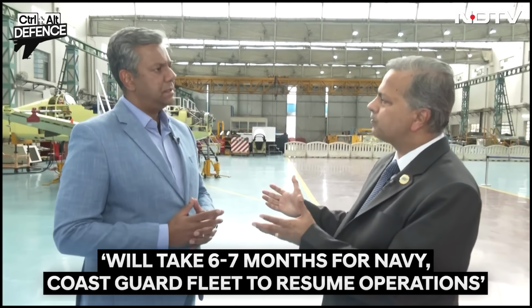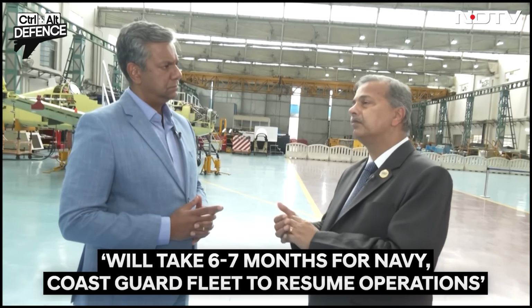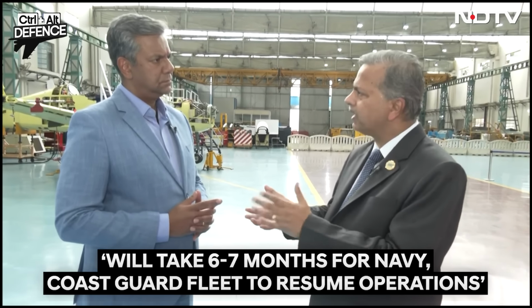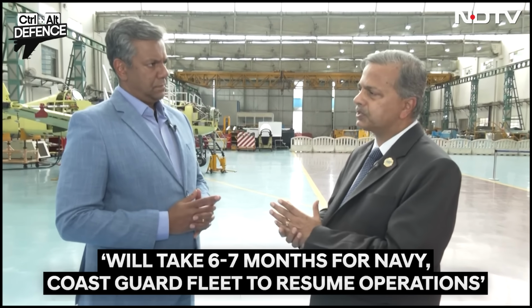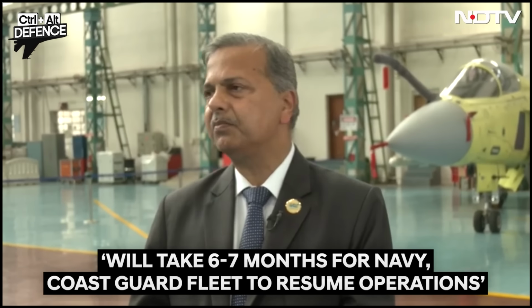But you don't know how soon the fleet can be back up in the air at this stage. It would be a few months, my expectation, because this variant, there are about 29 of them. Across the Navy and Coast Guard, 16 each we had supplied, and the Coast Guard has lost 3, in fact, and Navy has lost 1, so 4. So we'd have 28 helicopters. At the rate of about 4 to 5 gearboxes a month, we should be able to do it in max 6 to 7 months.